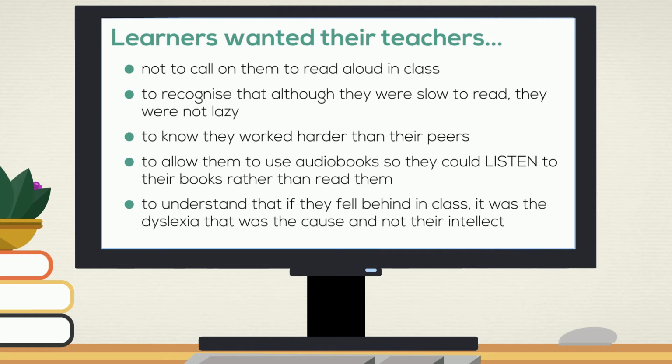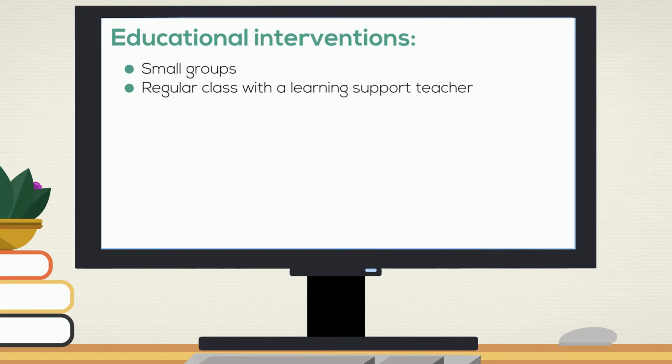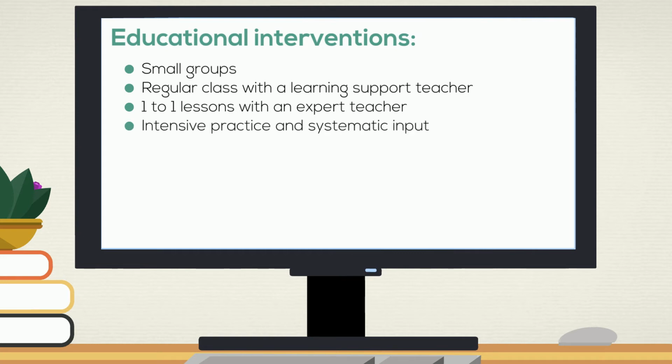It needs to be said that a number of educational interventions and programs are available for children with dyslexia. These accommodations can range from being taught in a small group, in a regular class with a learning support teacher, to receiving one-to-one lessons with an expert teacher. Development may be slow because it involves intensive practice and systematic input.